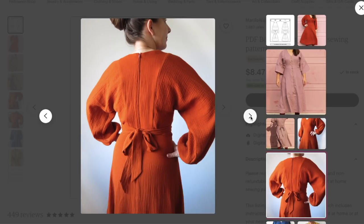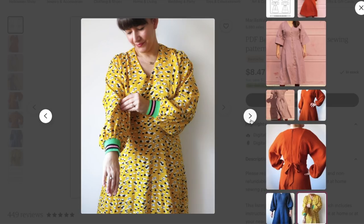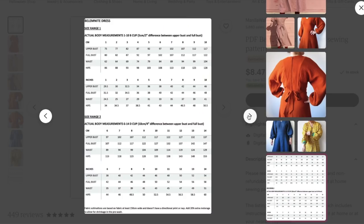Zipper up the back. Oh, there's the wide elastic. Look how cool that is with that voluminous sleeve. Love that detail. This is a really cute dress. Oh, look, and there's the rib knit cuffs. That's interesting. Wow. Okay, cool.